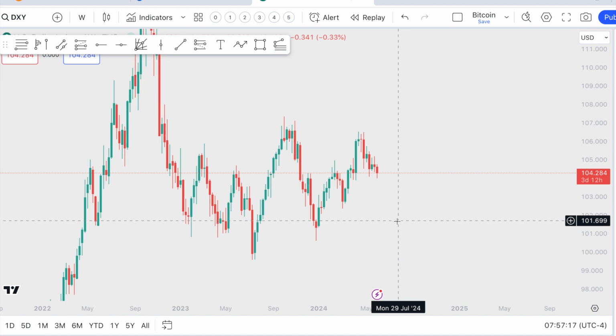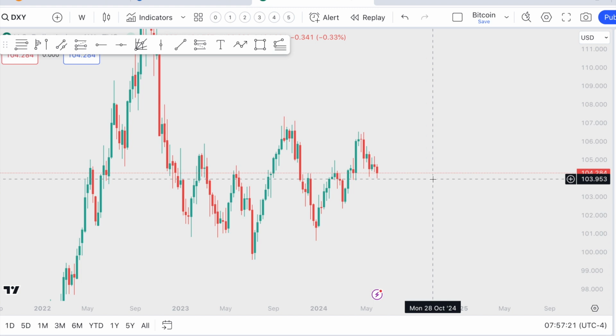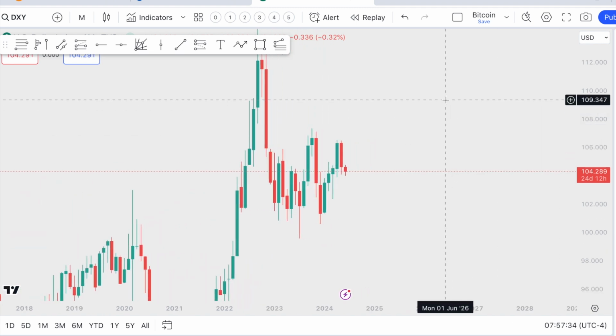What's going on, everybody? We're looking at the dollar index here. We're going to do a quick review and just get a feel for where I believe price is going next. What I like to do with any chart when I'm looking at it for the first time is look at the higher time frame, so the monthly, just to get a feel for what's going on.